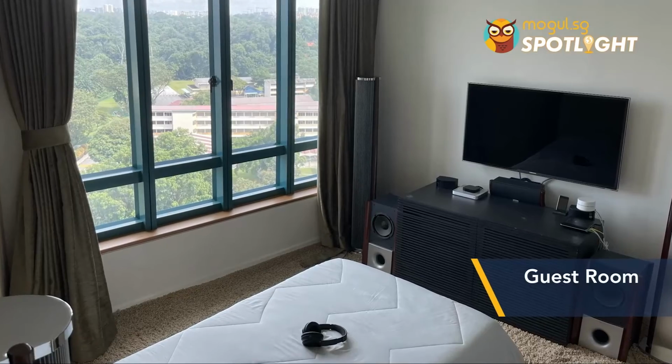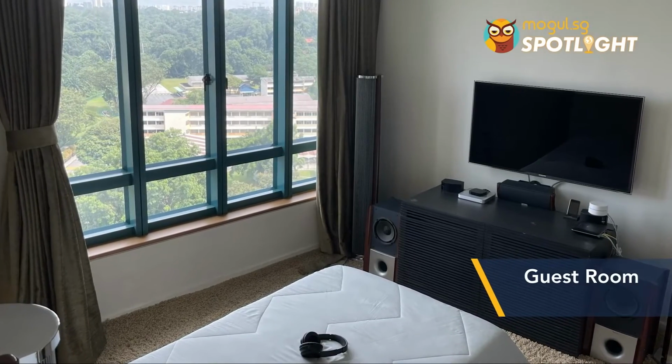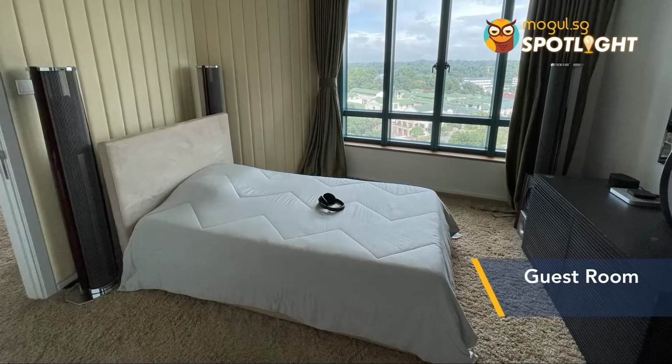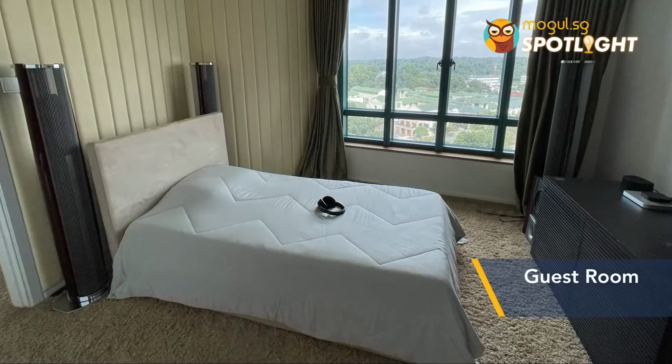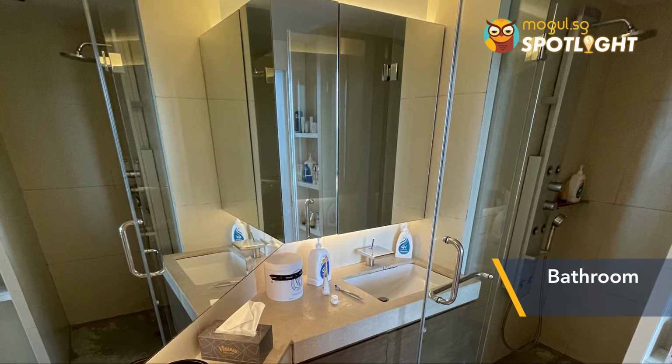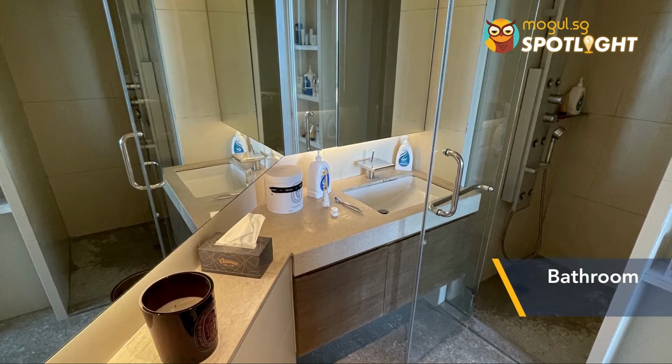So in the guest room, there's more than enough space to put in a king bed and a study table. Or if let's say you have a small family with kids, even enough space for 2 single beds as well. Okay, so there's a full height 3-panel built-in cabinet that's flush to the wall, so it doesn't jut into your living space. And also this room comes with an attached bathroom with a full-size mirror.